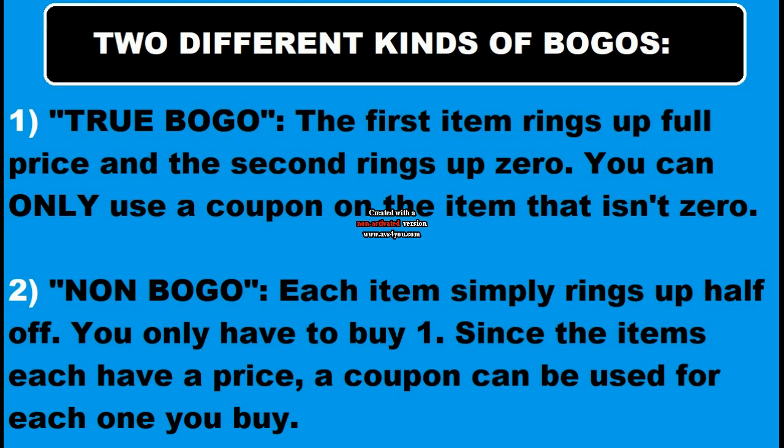So keep in mind there are two different ways Kroger rings up sale items like this. The first one is true BOGO deals. It depends on where you live. Some stores, which is really annoying, have it ring up the first one at full price and the second one at zero. If it's like that, you can only use a coupon on the one that rings up with a price. The zero one will not accept the coupon.